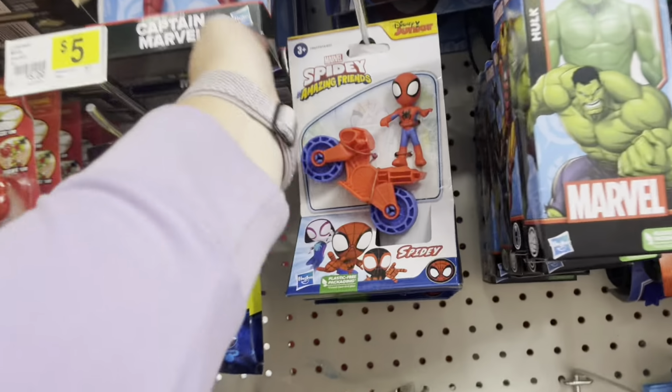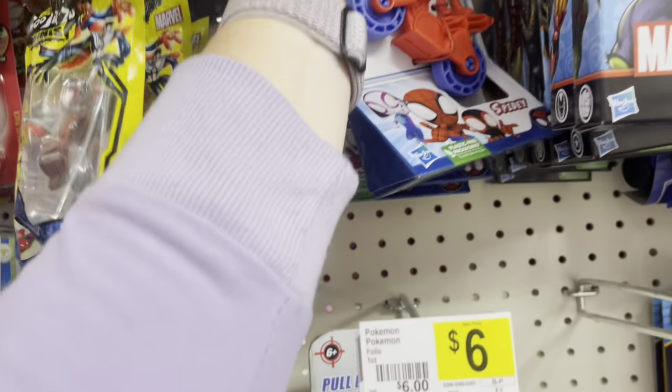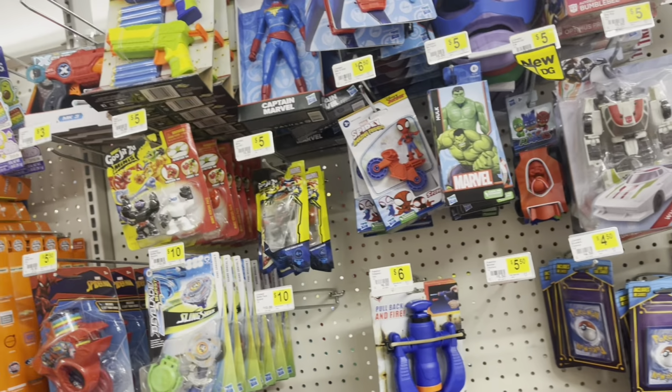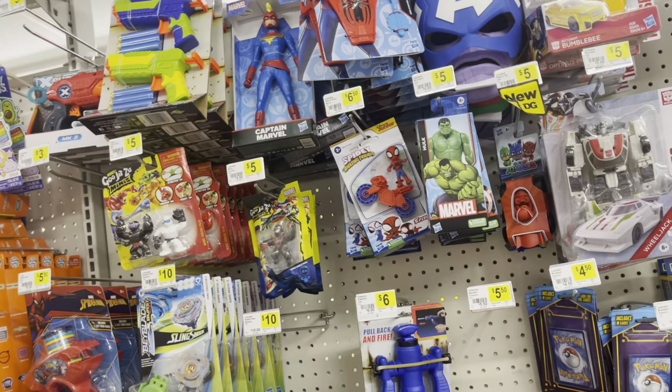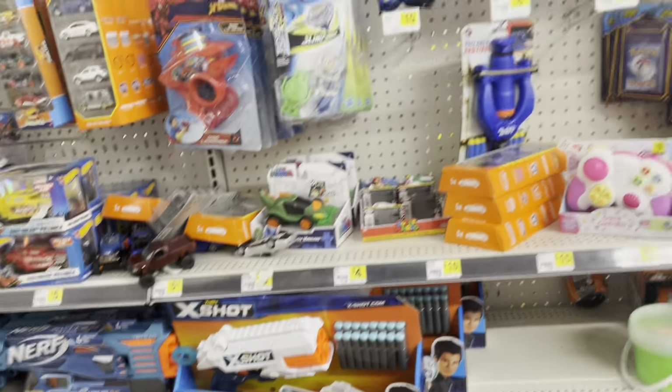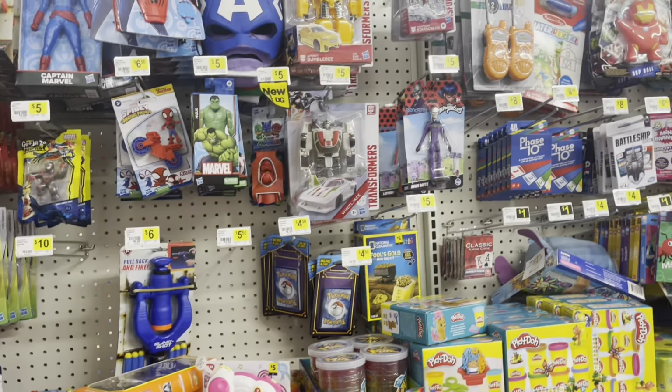It's one of the penny toys. I've been looking and I haven't found hardly any. Actually, I don't think I found any, well, any of the surprise ones anyway. So we're going to keep looking and see what else we can find.